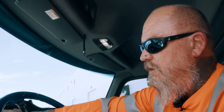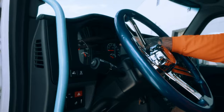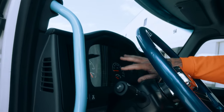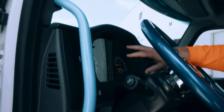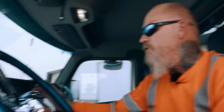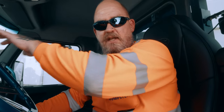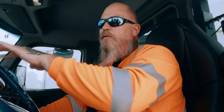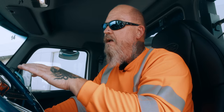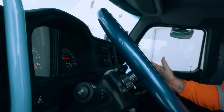As you guys will see, this is a whole new cluster for this truck. You can customize it. Guys, there is so much on this. This is basically an iPad, and there's so much that you can do to this to customize it. I'm gonna save that for another episode if you guys want me to go through that. But literally, I could spend a half hour just on this cluster to let you know how to customize it.